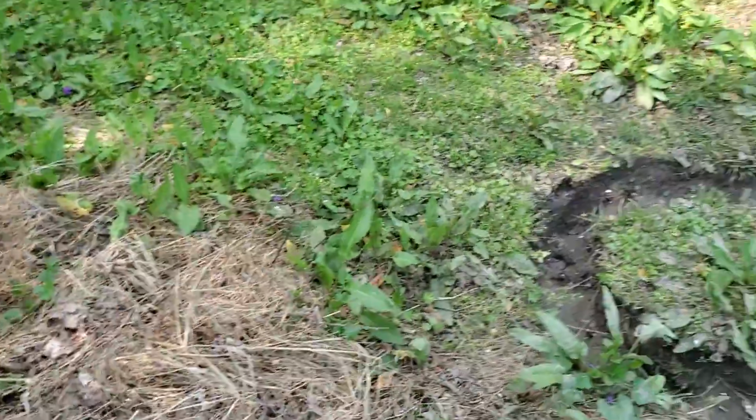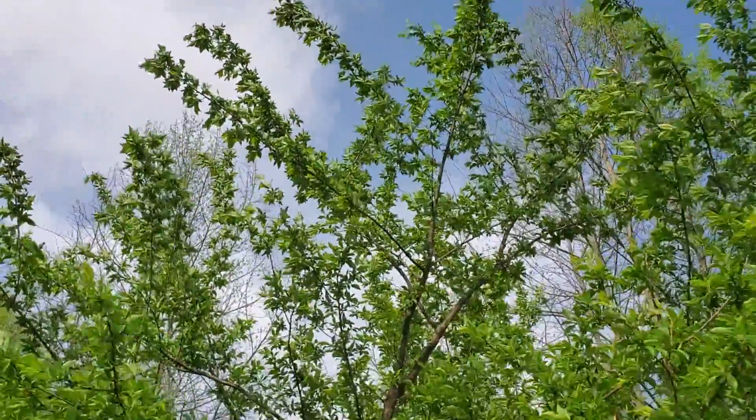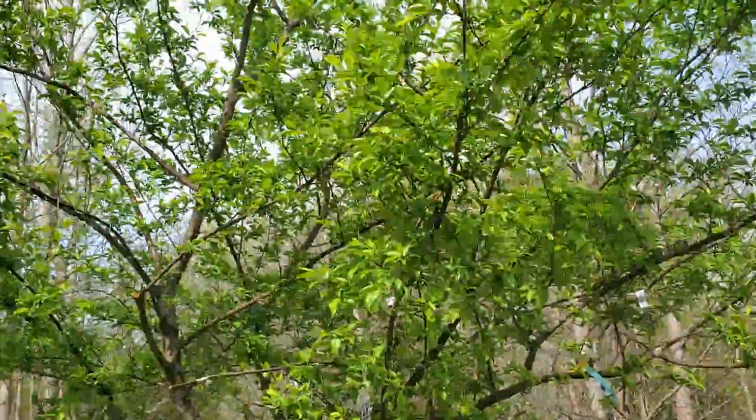Head over to the next row. A larger plum tree, looking super healthy. I love the way the tree just in general looks with the leaves. Kind of gives a semi-tropical look with it.